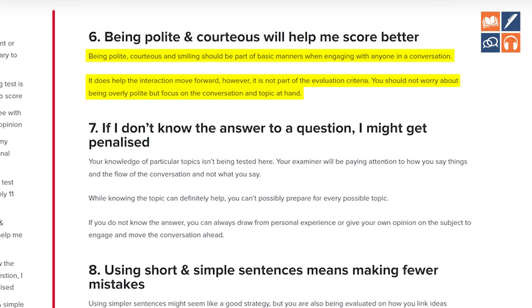So you'll find thousands of videos online that talk about how to greet the examiner, how to impress the examiner, the examiner's mood and what they think about you as a person. All of this is important. What IDP is saying is none of this is important and none of it is actually assessed.